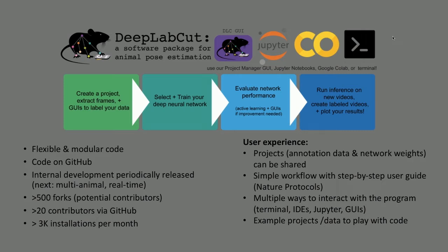And then as I said, for the user experience, what is quite important is that projects can be shared, both with respect to annotation data, but also with respect to the weights. So if you have a very good network that can detect the hands of a mouse, then you can share this with your colleagues, and then they can do the same very quickly, which really contributes to reproducibility of research, because you know that someone will analyze the same body parts in the same location relatively, and so on and so forth.